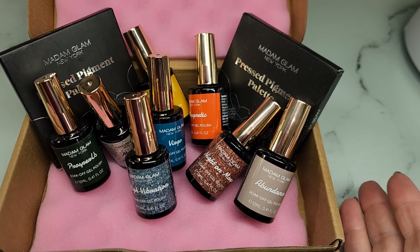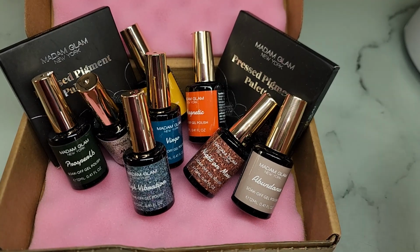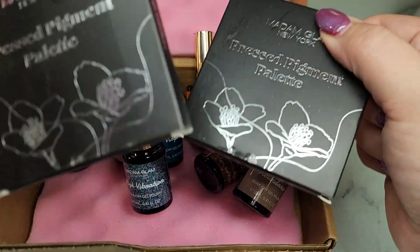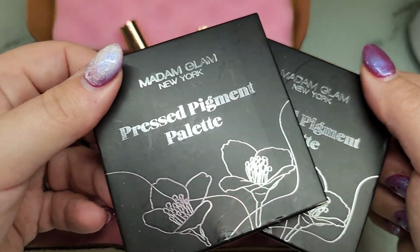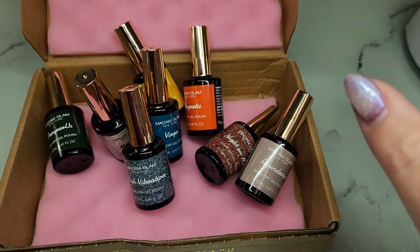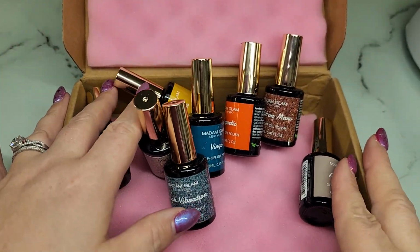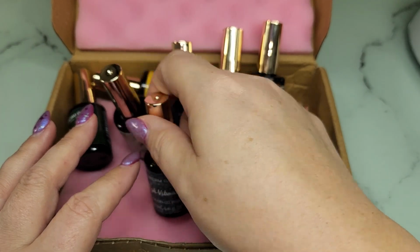So today I have the brand new collection for September. This is House of Change, and I also have the two pressed pigment palettes. I'm going to show you those, but first let's talk about this collection. This House of Change collection, we have 8 gels again. They are a little bit smaller.